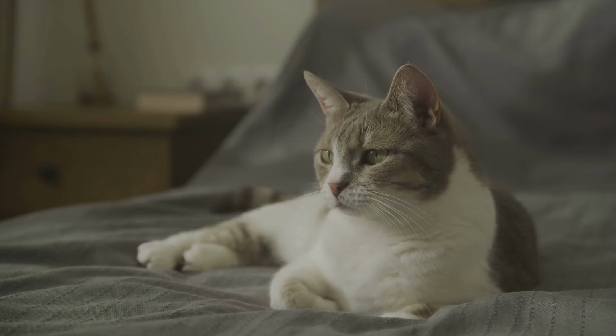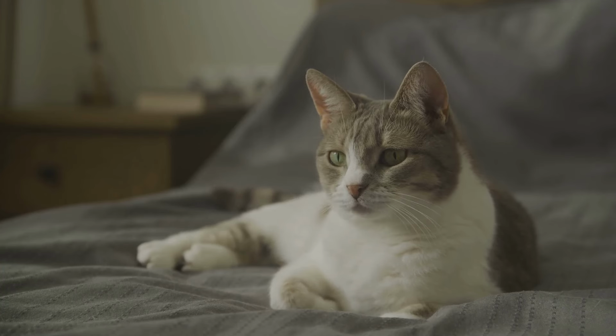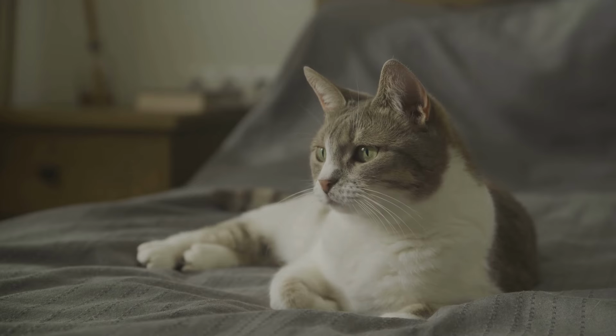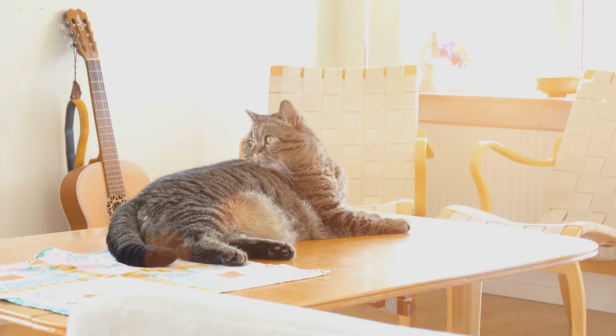Next, how long does it take for a cat to recover from Giardia? Most cats begin to improve within a few days of starting treatment, but it's important to complete the full course of medication prescribed by your vet. Remember, even if your cat seems to be feeling better, the infection may not be completely gone.